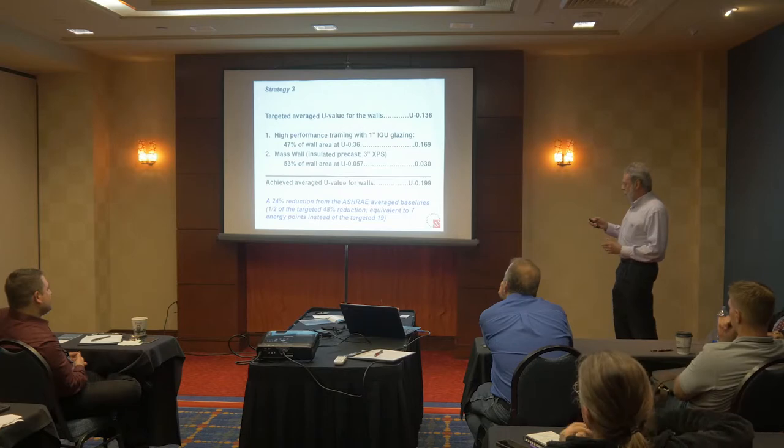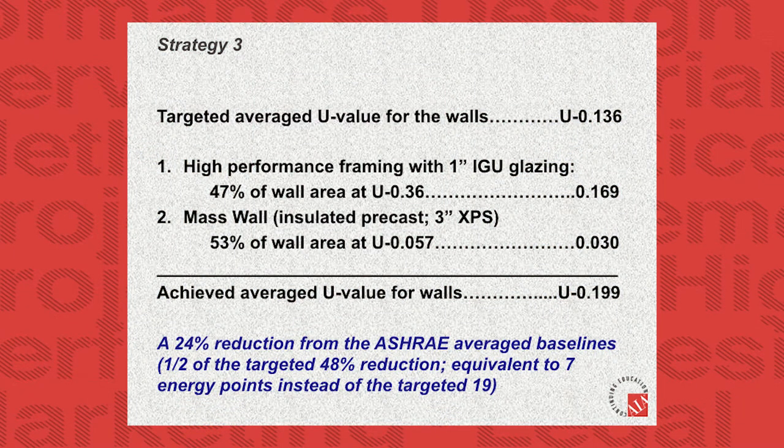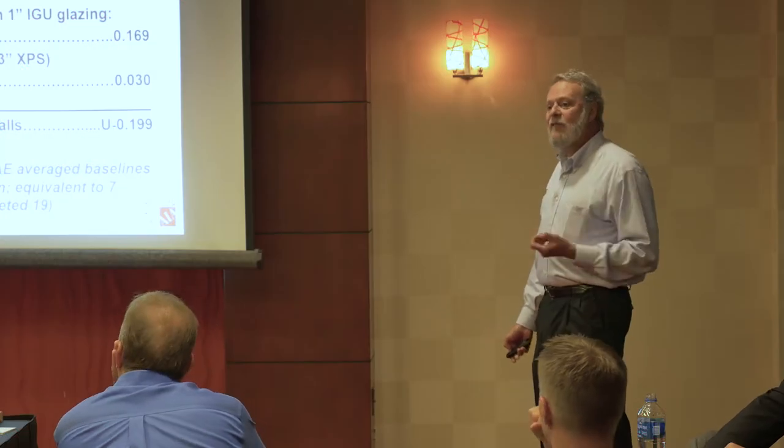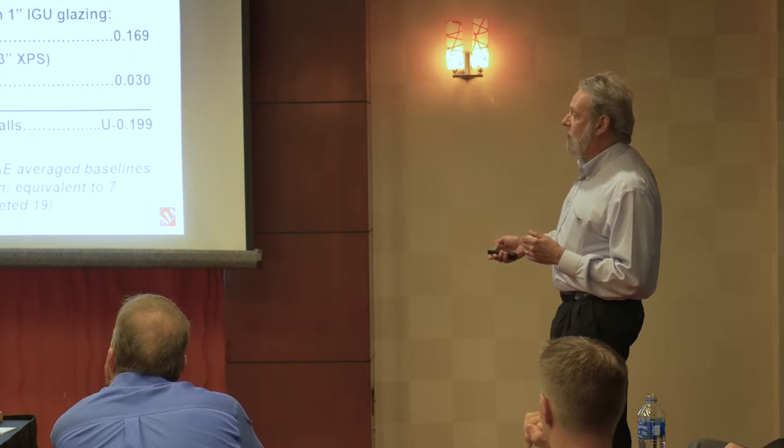So strategy three, and we were still pretty happy with it, that was our original target. We used the high-performance framing, but 1-inch glass. We got it down to where 47% of it was at U 0.36, and then we had 53% of it, the precast panels, and we got it down to where the average for the glazed and opaque walls was 0.199. So we got a 24% reduction. We got halfway to where we wanted to go with the building that sits there now. That would have been equivalent to 7 energy points. We'd originally tried to get 19.